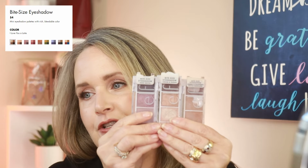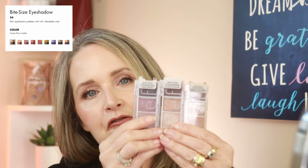One thing about Alter Ego is they are a more affordable brand if you're looking for great quality eyeshadows. And then if I am running to the drugstore to grab some eyeshadow, I couldn't get out of the drugstore without purchasing these. So these are those little e.l.f. bite-size eyeshadow palettes. This is actually what I'm using today on my eyes. So I used a combination of these two here. One is called Cream and Sugar, and the other one is I Love You, a Latte.